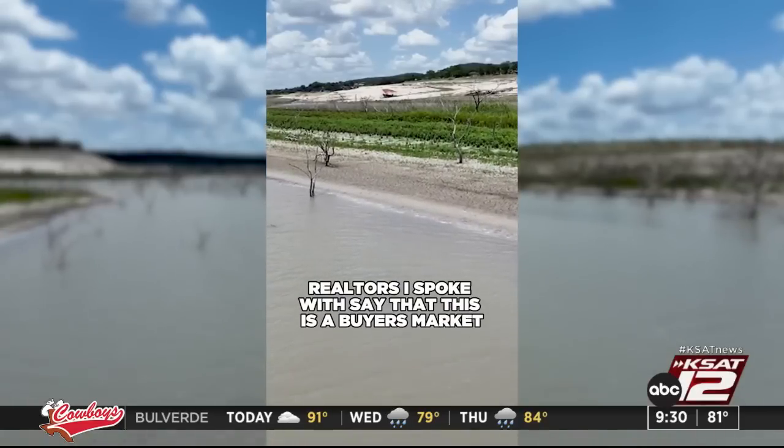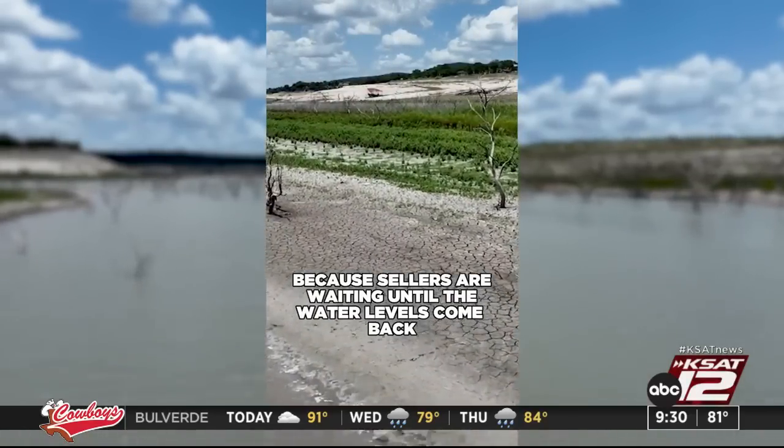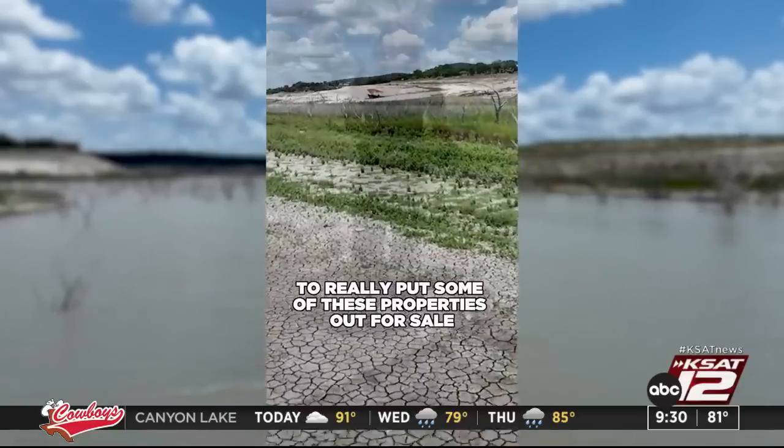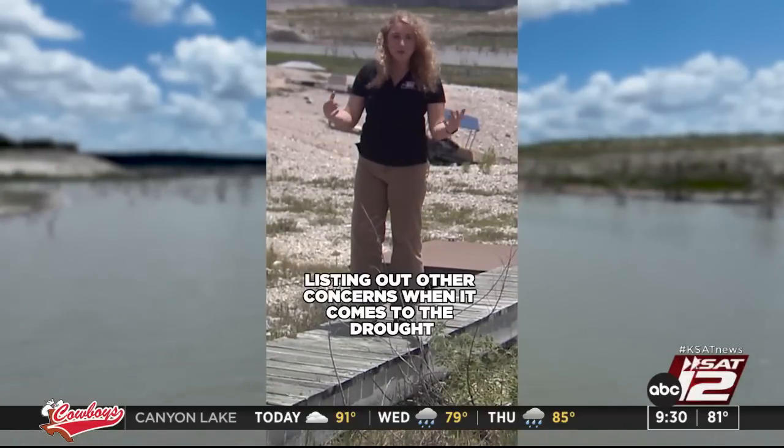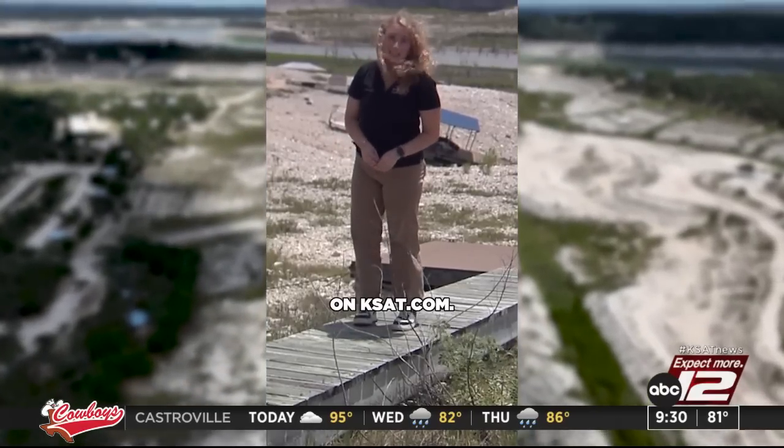Realtors I spoke with say that this is a buyer's market because sellers are waiting until the water levels come back to really put some of these properties out for sale. We already have a full story listing out other concerns when it comes to the drought and low water levels out here on Medina Lake on KSAT.com.